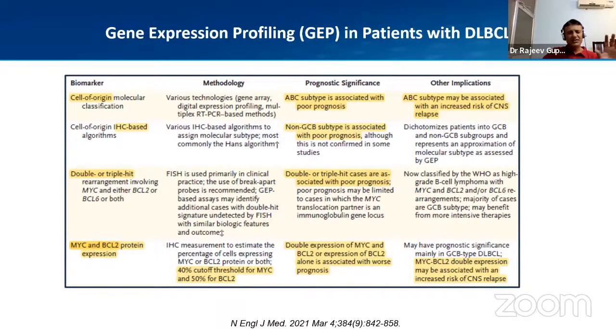And if we go by FISH for gene rearrangement, we classify DLBCLs into double hit or triple hit based upon the c-Myc, BCL2 or BCL6 pathways. We know that double hit and triple hit lymphomas fare poorly with conventional treatment, and they need more intensive treatment in the form of hyper-CVAD or even more intensive treatments. And by IHC, for c-Myc and BCL2 protein overexpression, the cutoff level is about 40% for c-Myc and 50% for BCL2. Again, double-expressor lymphomas fare worse as compared to the rest of the lymphomas, they don't respond very well to conventional R-CHOP, and they have higher chances of CNS relapse.